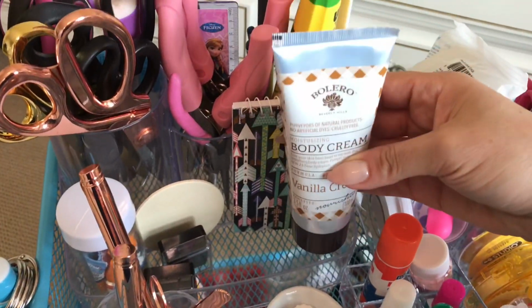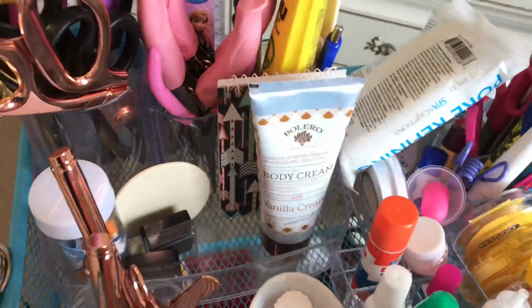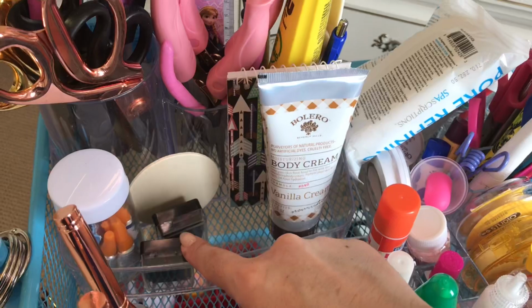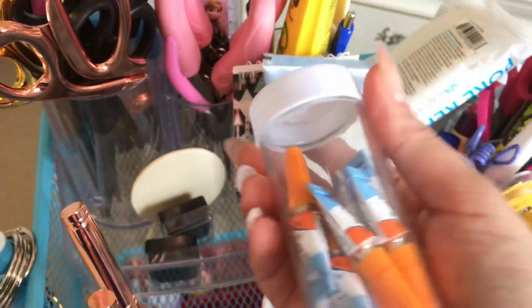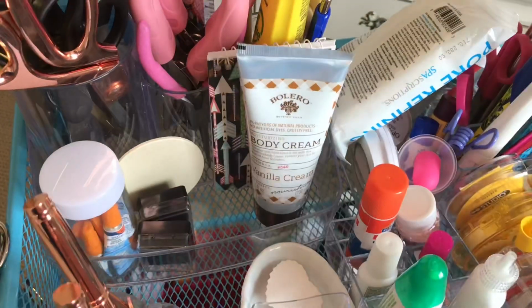So here's some body cream. It's Bolero from Dollar Tree, and I was actually sent this by Sandy, the thrifty grandma on YouTube. And here is my collection of glue. I always have it sealed tight. These are crazy glues that I buy at the Dollarama.